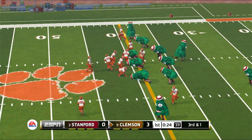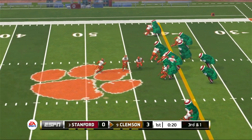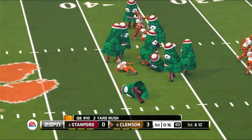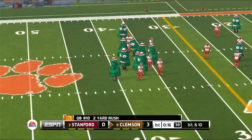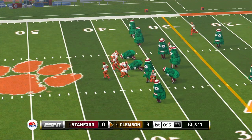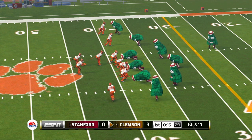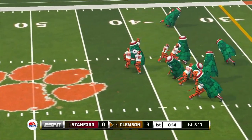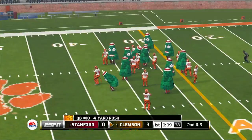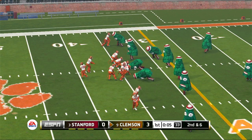Check Mike 11, check Mike 11. He fights forward to about the 39. Brad, I think offensive coordinators spend more time focusing on two areas for the offense: third down conversions and red zone offense. Right now, this offensive coordinator has to be really happy with the way this offense is executing on third downs. That's the second time they've been able to get a first down in this drive on third down. That makes it second and six.